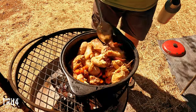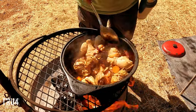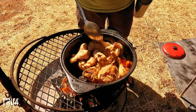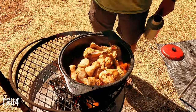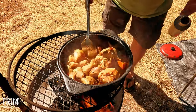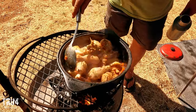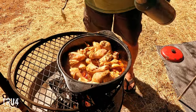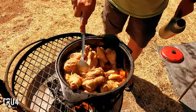Little bit of water, and I'm gonna let it dry up a bit, and I'm gonna add a little bit more water to it in a second. So any burn that would have been at the bottom of the pot would now be absorbed in this little bit of liquid that I have at the bottom, and as soon as that's done I can add a bit more water to it.